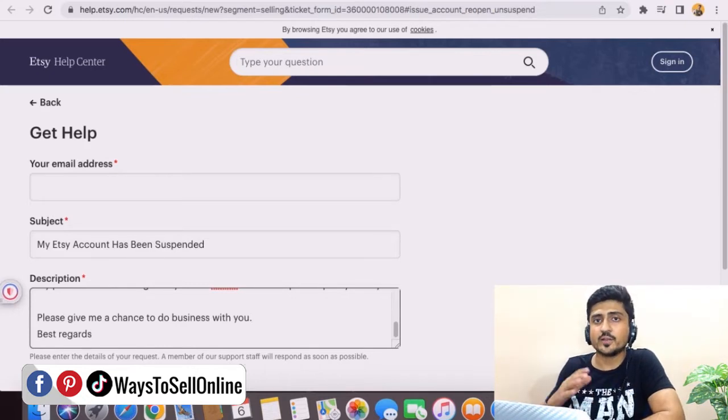Best regards. So in this paragraph, I have explained to them that I have just listed my first product and my account got suspended, and this account might be suspended due to some mistake because I haven't violated any Etsy policy, because I have read all of the policy before listing my first product.